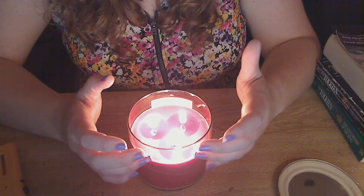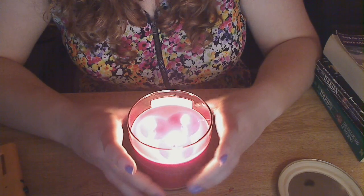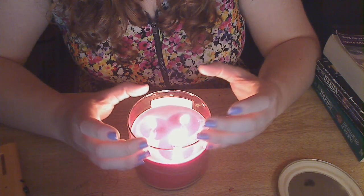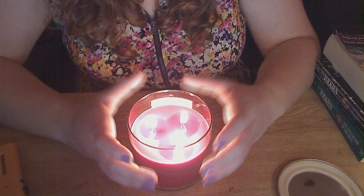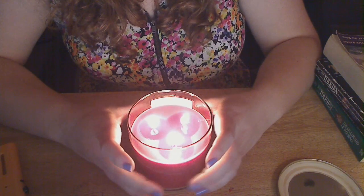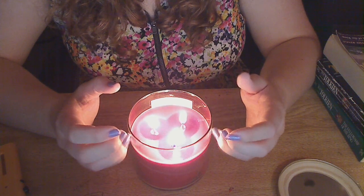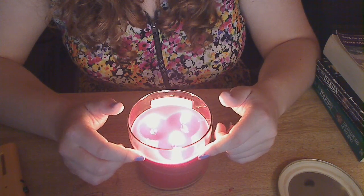I'm going to count backwards from 20. With each number, I want you to sink deeper and deeper into a state of relaxation. When I reach 1, allow yourself to be completely relaxed. Fall asleep if you must. It's okay. I want you to allow yourself time to be completely relaxed. 20.